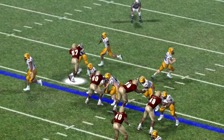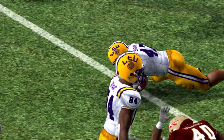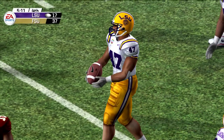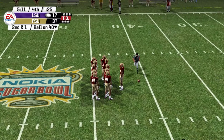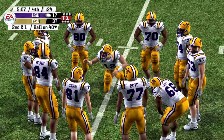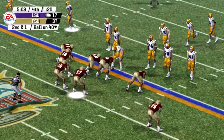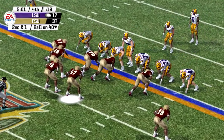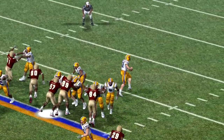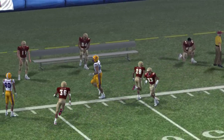31. LSU sets up in the I. He jukes. Brought down. They'll get 9 yards on the play. It's second down and one to go. Ball on the 40-yard line. The Tigers go with the I formation. Baker sets up the play action, and it's caught.